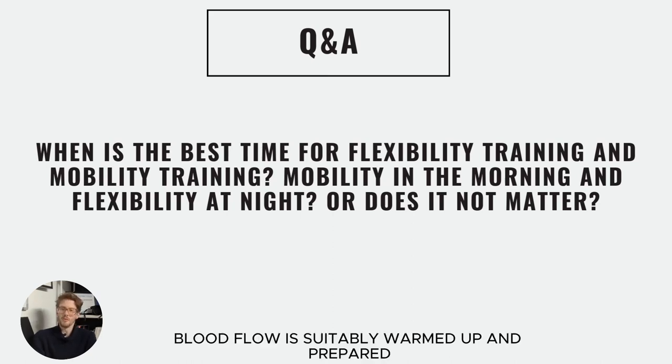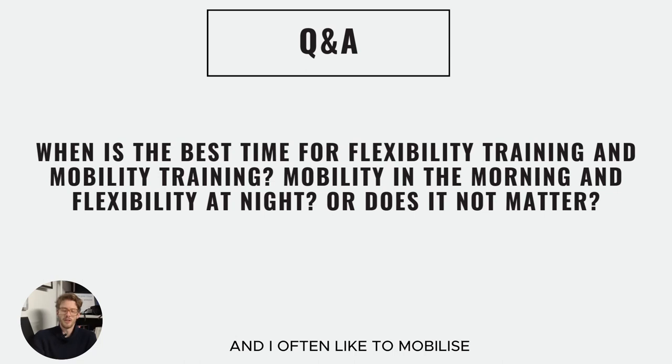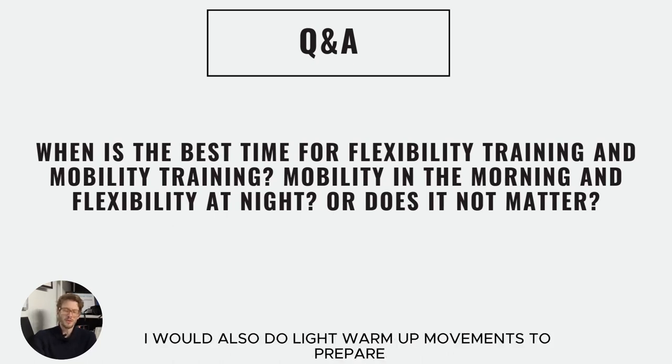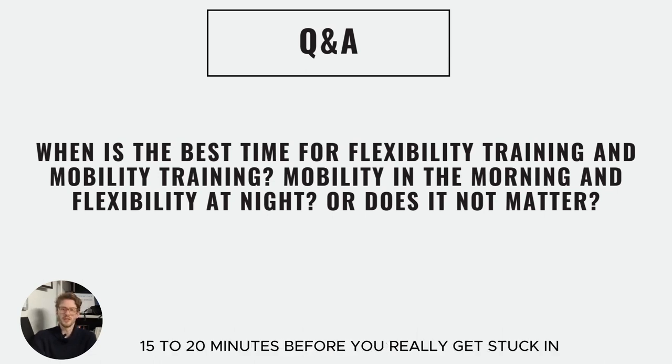Blood flow is suitably warmed up and prepared, and I often like to mobilize post a couple of cups of coffee and a fair amount of hydration just to really make the most of that movement. I would also do light warm-up movements to prepare, warm up for say 15 to 20 minutes before you really get stuck in.